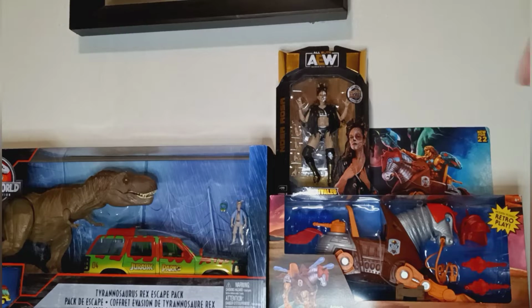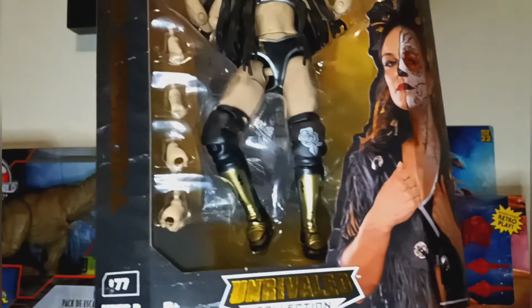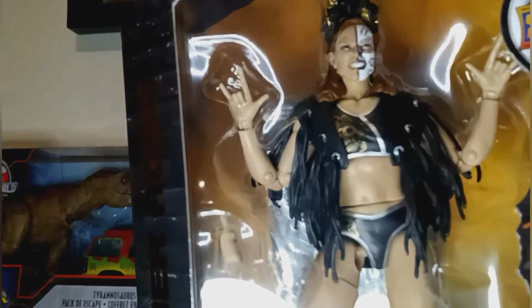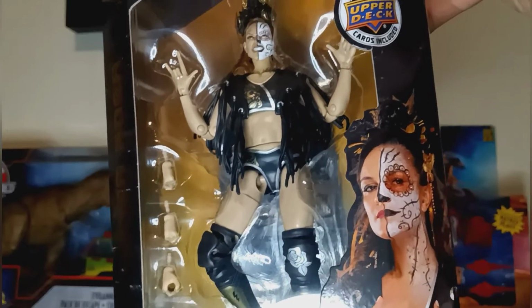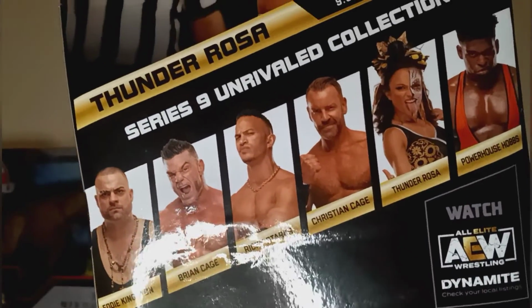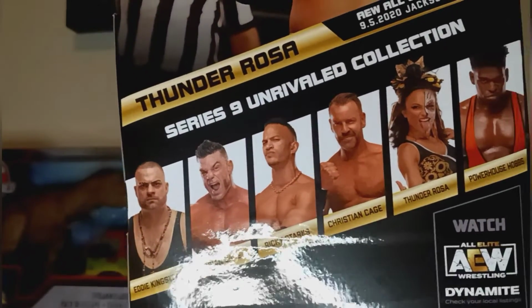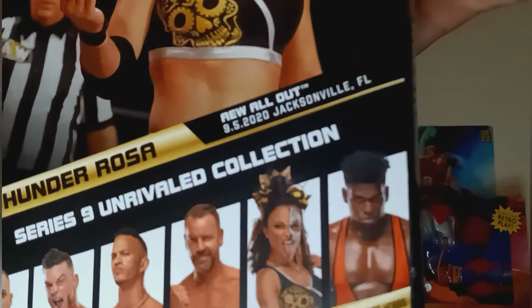Then, I recently picked up this Thunder Rosa figure, AEW figure. The Unrivaled series. Thunder Rosa, look at this head sculpt. She looks dope. I don't think I got her in any of my footage from the toy hunts that I've done recently. That's why I'm showing them. These are the other ones in the back. I do want Hobbs. I do want Ricky Starks. I kind of want Brian Cage and Eddie Kingston only because he's from New York and, you know, I like him too. So, Thunder Rosa. But this is a hot looking figure though. I mean, she looks amazing.